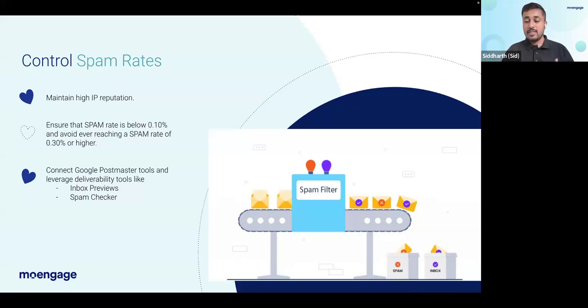How can you achieve that with CRM platforms like MoEngage or your existing email service providers? Number one aspect would be, whenever you're switching to a new vendor or a new CRM tool, maintain a high IP reputation. Whenever you're onboarding a new tool, or moving to a new email service provider, ensure your IP reputation is maintained at a high level. There are a lot of tools out there, like Google Postmaster, that help you understand the IP reputation and so on. But the important cog in the wheel would be the onboarding process.